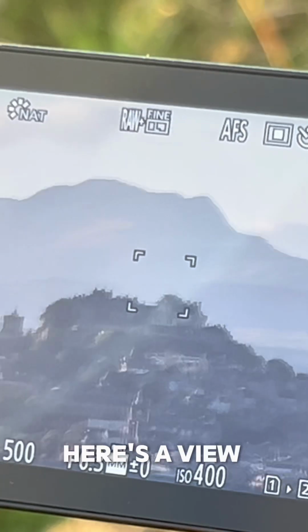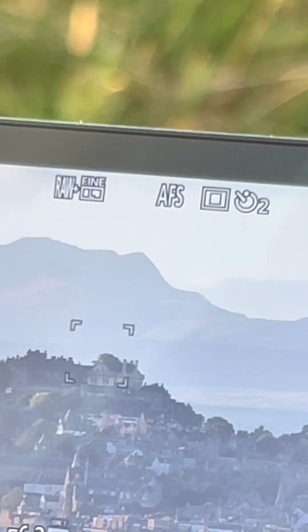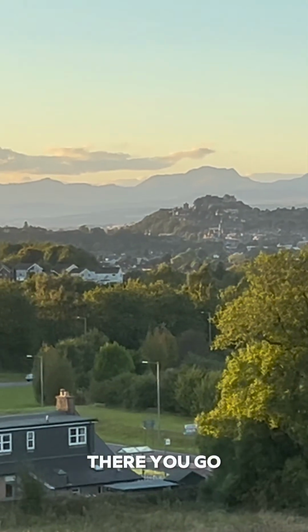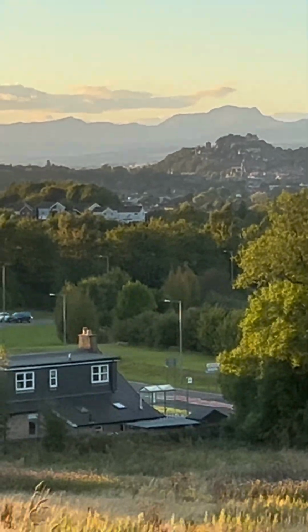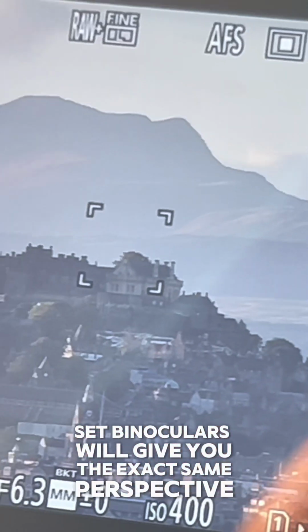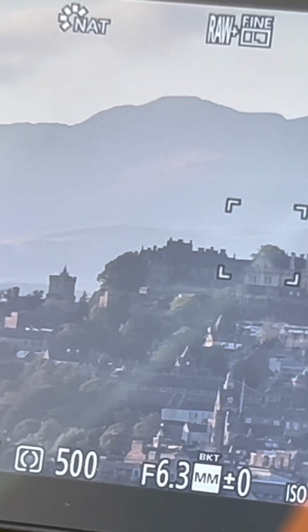Here's a view from the camera. There you go. Absolutely not photoshopped. A simple set of binoculars will give you the exact same perspective. Absolutely incredible.